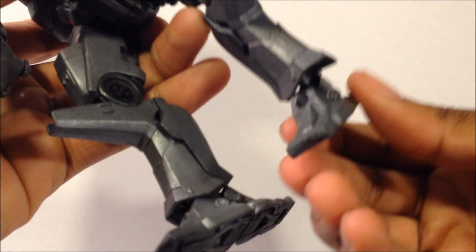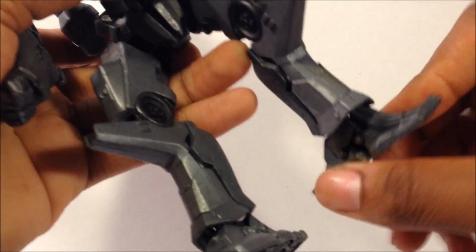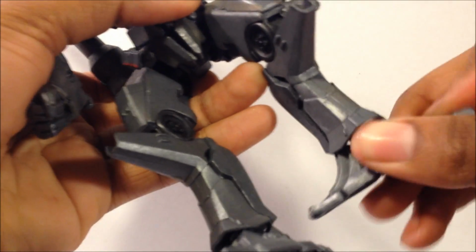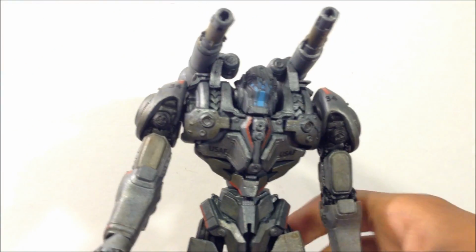The ankle can rock, which is great. Cherno Alpha didn't have that, and has a full 360 rotation. Gets caught a little bit on the bottom, but yeah, pretty good on the ankle articulation. Here's a look at the back when you rotate the cannons up. So yeah, he's lacking a bit in articulation, but his detail's there. So overall, still a really nice figure.